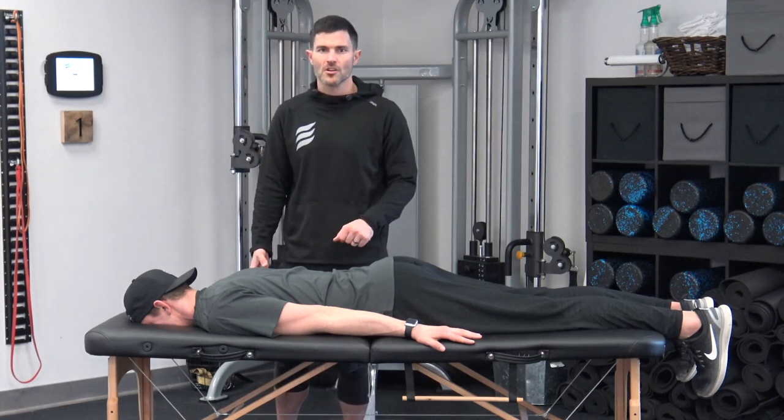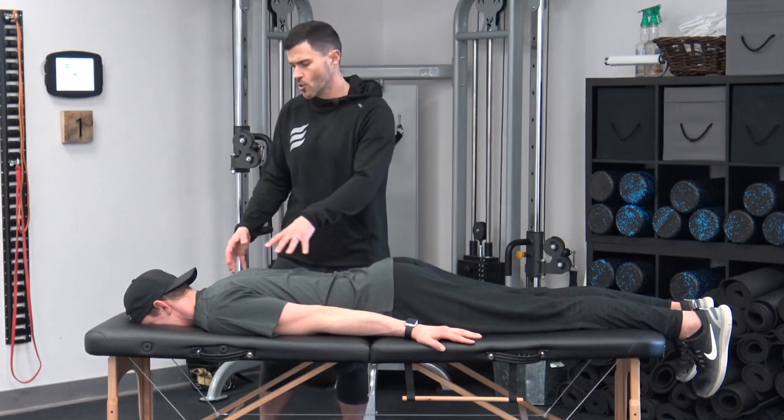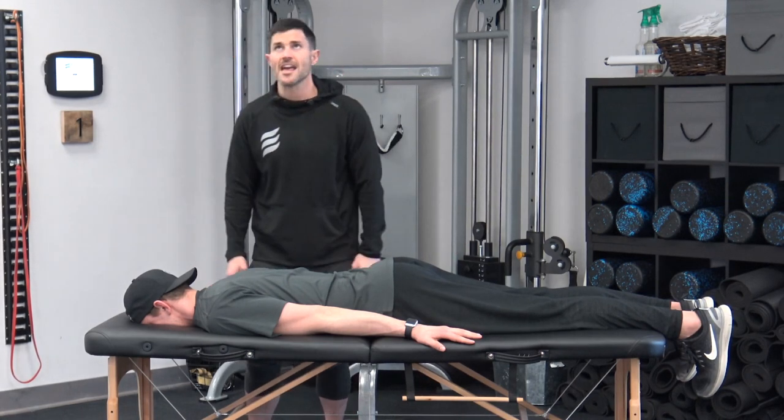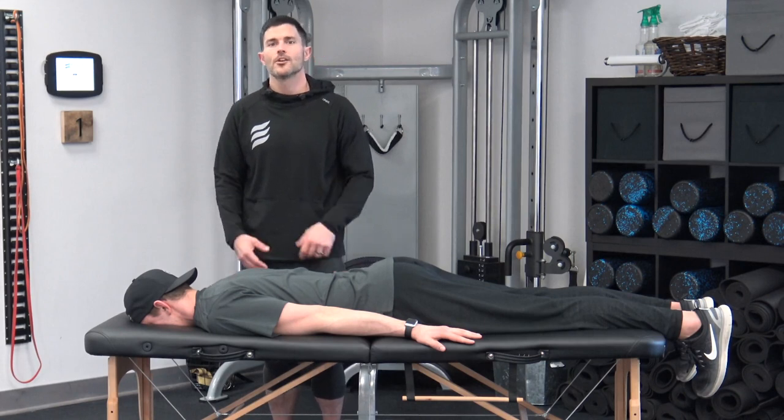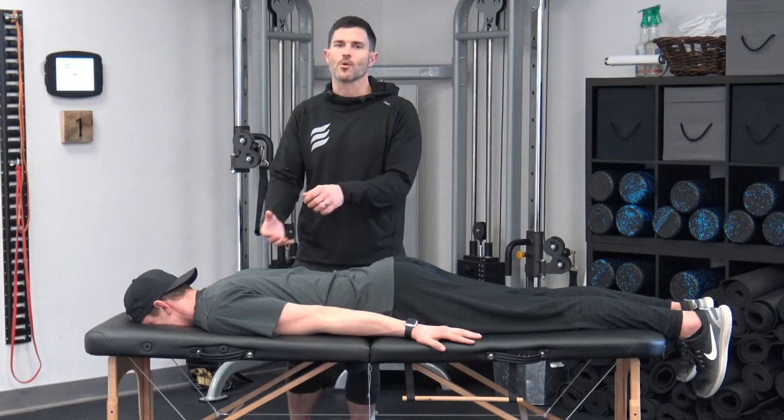If at any time you start to notice that your hamstrings are kicking in, that you're overarching through the lower back, or that your shoulders start to shrug, or your neck starts to kick up like so, you're gonna wanna reduce the range of motion and focus on making the movement smaller and more controlled.